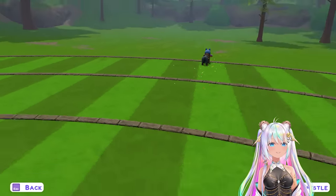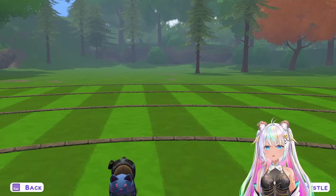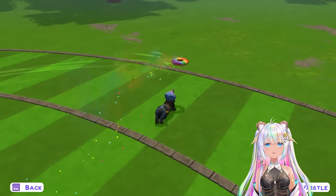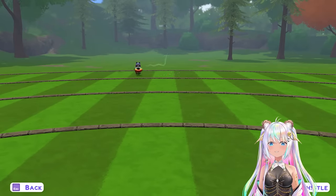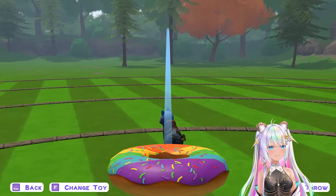Oh, he tried to jump for it. Can they get so leveled up that they actually jump and catch it in their mouth? Ooh. See, look. Oh, he caught it. He caught it! Good boy! Good job, Pancake! Okay, ready?